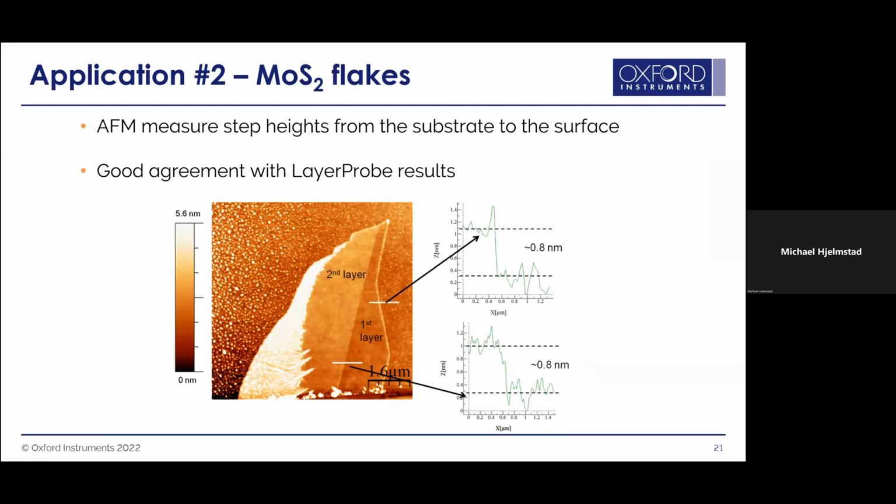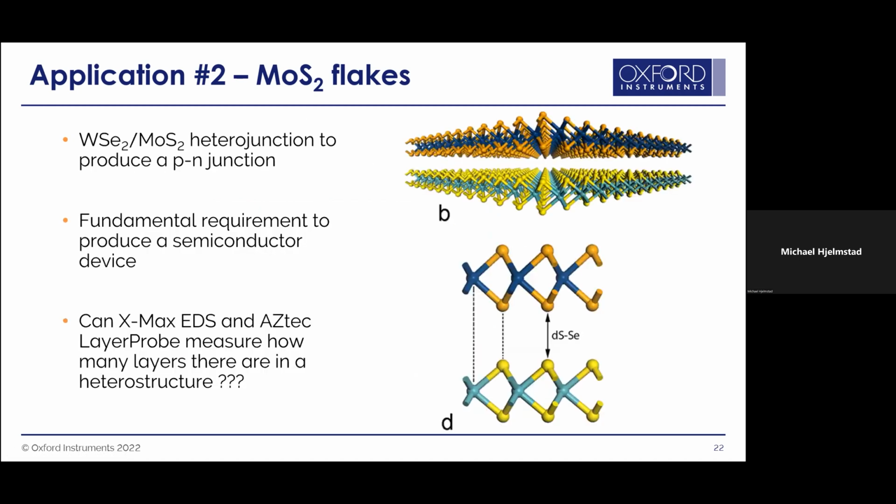And this was something that we verified with AFM. So I thought this was kind of cool to bring in. This was done with the Asylum AFMs, which is part of the Oxford group right now. We measured off to the one layer. You could see about a 0.8 nanometer change, and it jumped up to the second layer with about another 0.8 nanometer change in height, measuring it with AFM.